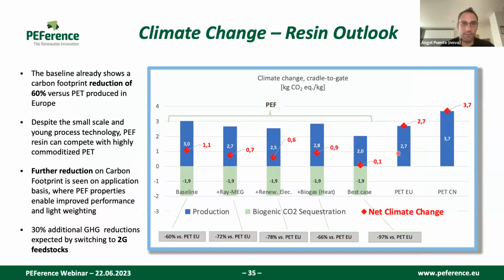So I will skip. I will go now to the resin, because we have now just commented on bottles. But of course, you might wonder, okay, what happens with PEF alone with the resin in this case? So this is a cradle-to-gate analysis, not a cradle-to-grave anymore. And we also conducted some prospective scenarios, and we see that even in the baseline we already observe 60% greenhouse gas savings compared to PET.